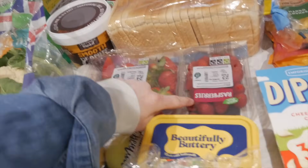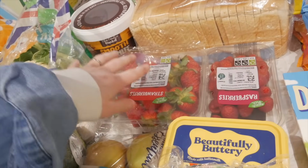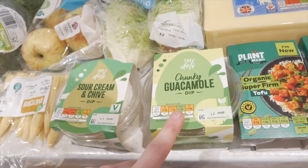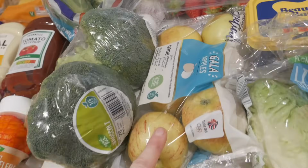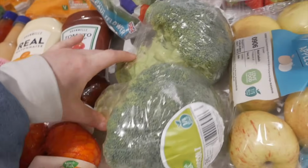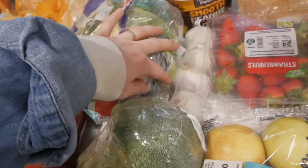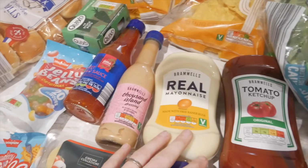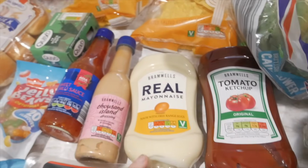Anyway, some bread, some raspberries, some strawberries, because today is pancake day, so we've got them for our pancakes later. Some butter and some lettuce. We're going to have nachos later in the week, so we've got some guacamole and some sour cream, 2 baby corn, some more apples, broccoli of course, we love our broccoli, some cauliflower, some sneaky garlic, some more peanut butter, a washing up liquid, some oranges, sauces, we've got tomato ketchup, mayonnaise, Thousand Island dressing and sweet chilli. I am a condiment freak, so a lot of our money I think goes on them a week.